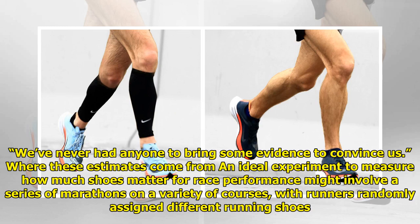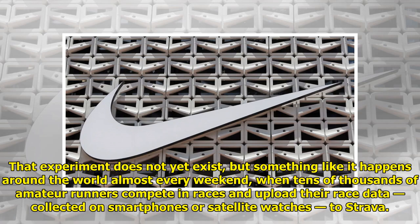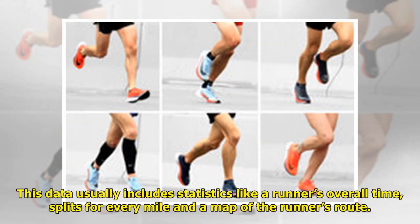An ideal experiment to measure how much shoes matter for race performance might involve a series of marathons on a variety of courses, with runners randomly assigned different running shoes. That experiment does not yet exist, but something like it happens around the world almost every weekend, when tens of thousands of amateur runners compete in races and upload their race data, collected on smartphones or satellite watches, to Strava. This data usually includes statistics like a runner's overall time, splits for every mile, and a map of the runner's route.